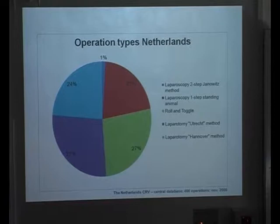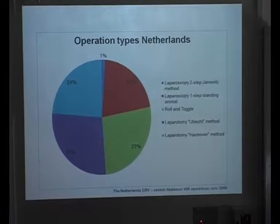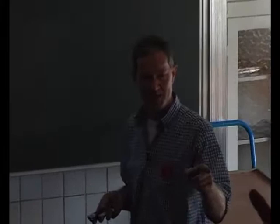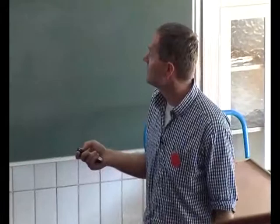This is the roll and toggling. Is it a standard procedure in your practice? Who is rolling and toggling in this audience? Okay, and 1, 2, 3, 4. Yes. And then we go to the Utrecht method. This from Österreich. No. Okay. And then the Hanover method. Okay. Now, well, that's all you can do.